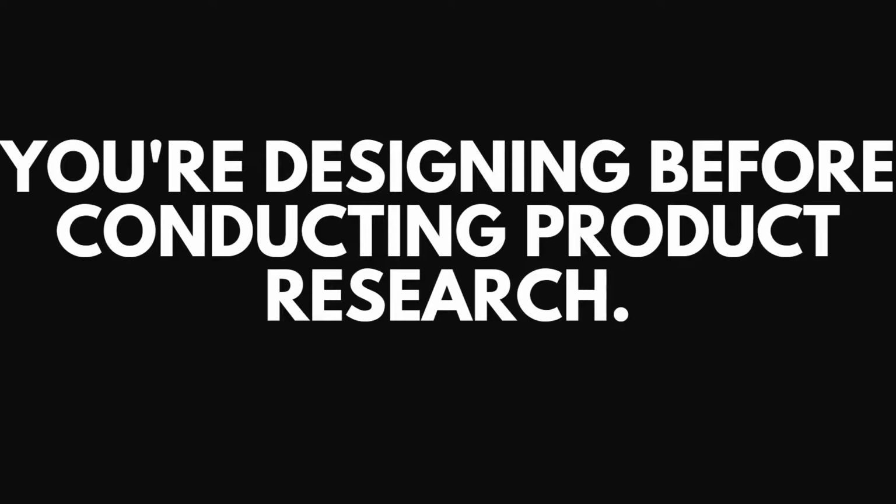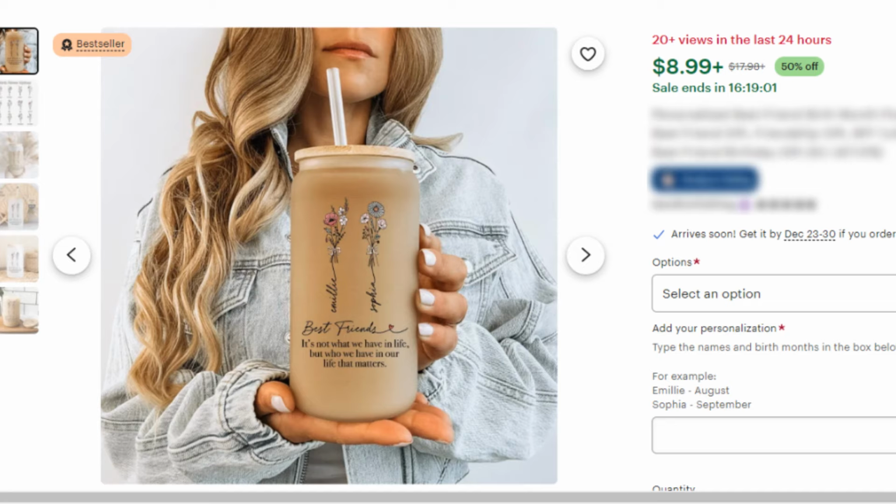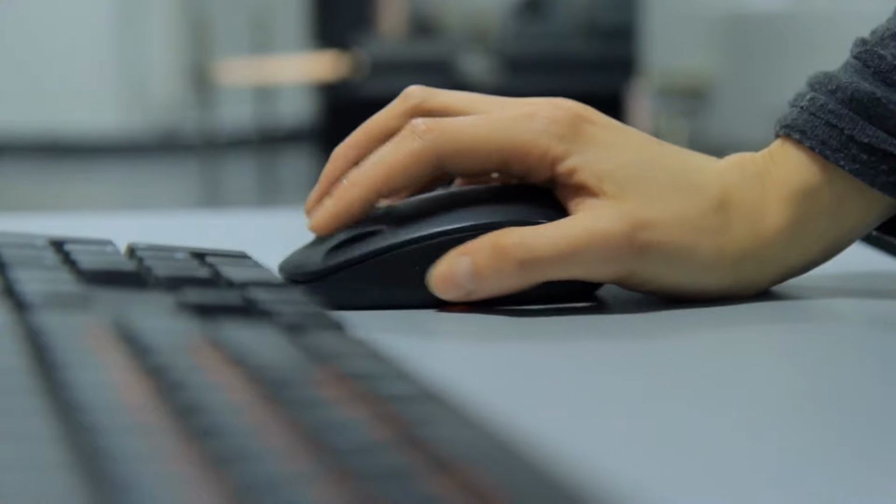All right, so the next reason why you're probably not making sales on your Etsy shop is because you're designing before you conduct product research, right? I'm a huge fan of doing product research before I create anything, because I need to make sure that the data is leading my designs, right? If I'm just creating things based upon what I like and not based upon the popular nows, the best sellers, or looking at top shops to see what they're doing, then I will be designing in the dark.